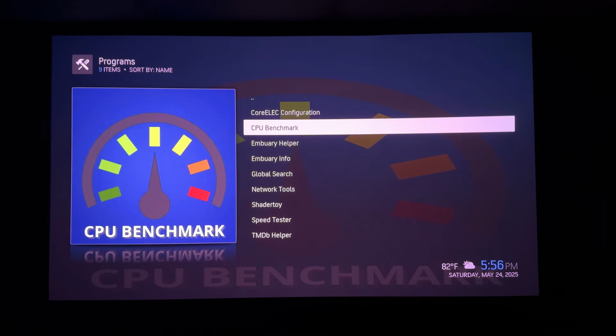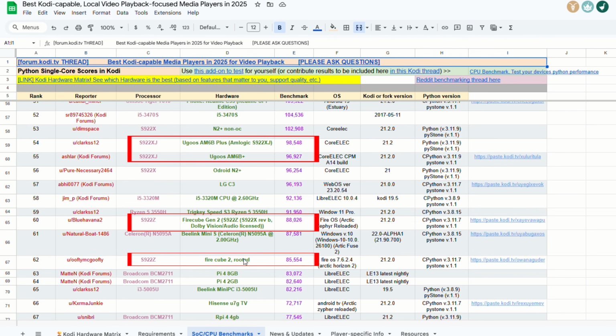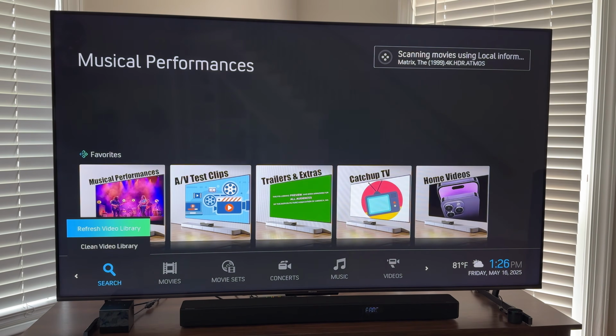With CPU benchmark tests, it failed to return results for me for some reason. But looking at tests that others have done under FireOS, it looks like the Cube 2 scored a little bit lower than Ugoos AM6B Plus. If the CPU benchmark had worked within CE, I'm guessing the result would have likely been the same or slightly better than AM6B Plus. This was me during initial setup doing a full Kodi library scan.